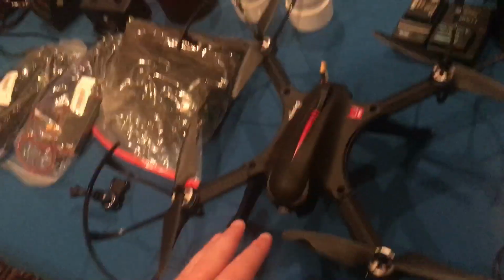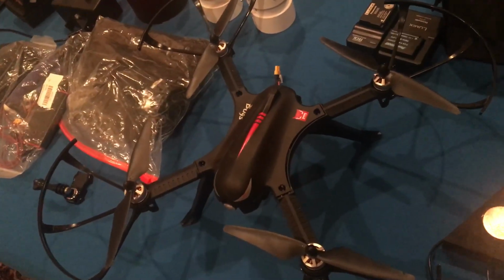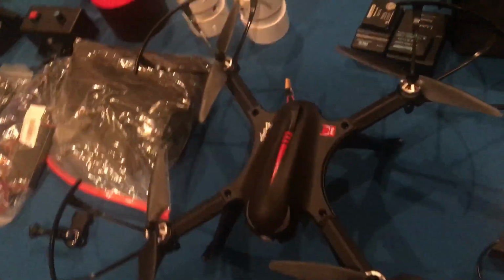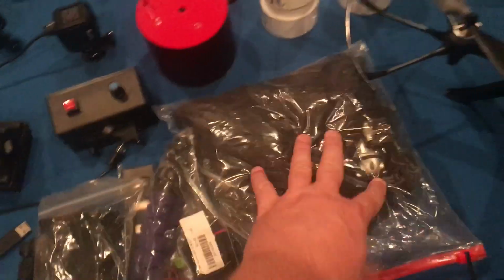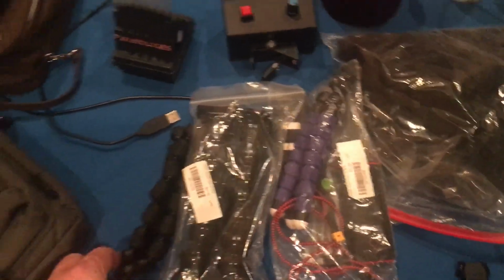But here's my drone. I'm going to try to get a drone shot of any isolated areas that no one's going to bother me, where I can just fly the drone. For all they know, I'm just going to be doing it for fun, but I'm going to try to get some shots of any place I'm investigating. We will see what happens. Obviously, you can't fly drones in many places. This is just a bunch of GoPro accessories and different mini tripods and stuff.